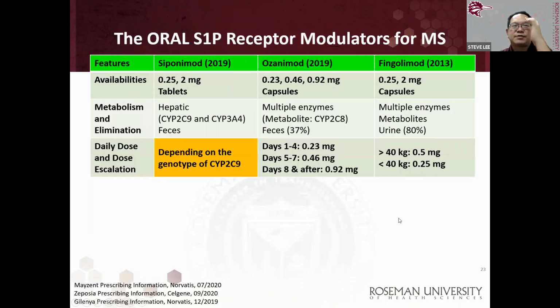So when it comes to the doses for these medications, they're all taken by mouth, and I've listed the doses here. Siponimod is a tablet, whereas the rest are capsules. Metabolism is also going through the liver as well as through the CYP enzyme systems there. And then we also can see some metabolites being formed. And the elimination for siponimod and for ozanimod are through the feces, whereas fingolimod and its metabolites are eliminated through the urine.